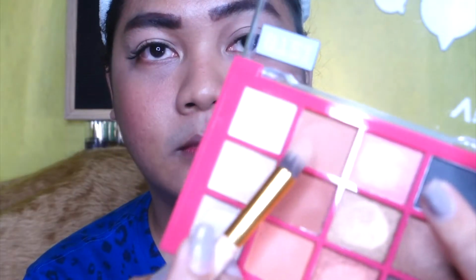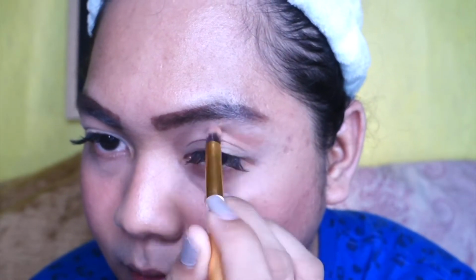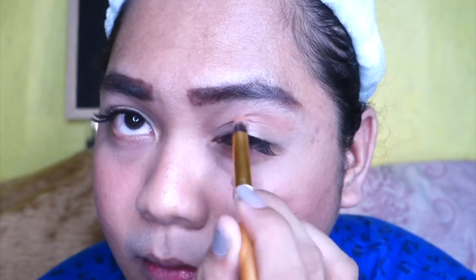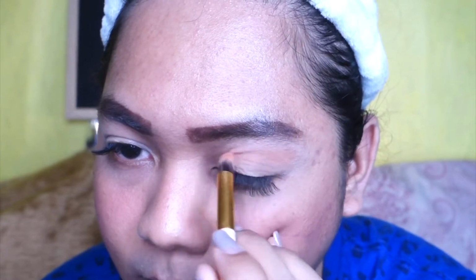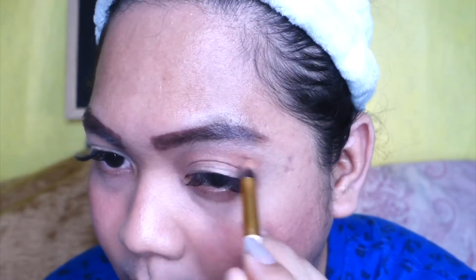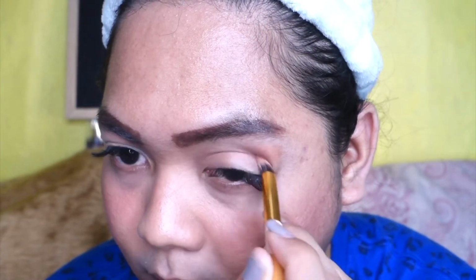Alright, so after we apply the base color, we're gonna do shade number 2. This will be for our outer crease. If the actual shade is not that packed, you can still add more. And don't be afraid to mix shades. So again, this is for the outer crease.